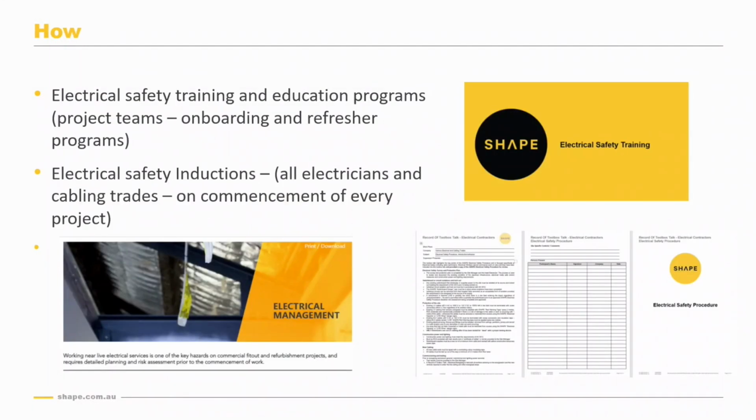When people start with SHAPE, they're trained in electrical safety. I lead all that training up and we explain how they do it. So how to set the survey up, how to talk to the electricians, the things you need to discuss, the standard controls that we use, the ongoing management and energisation. There's a number of methods that we use in terms of delivering that training. So face-to-face, online trainings, as Phil mentioned before, videos.